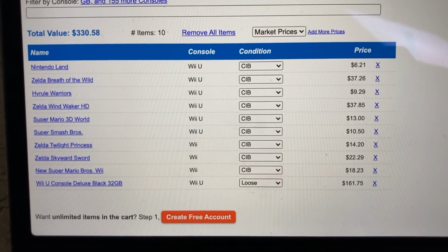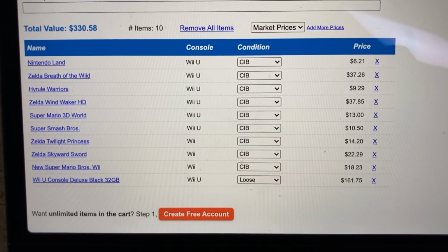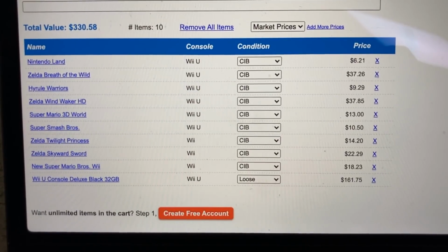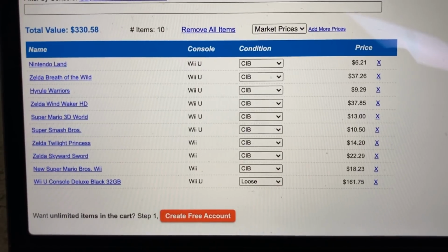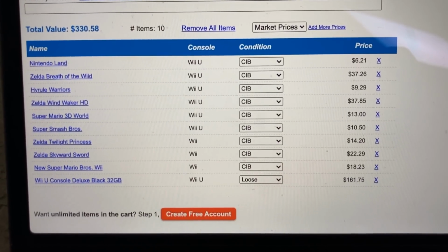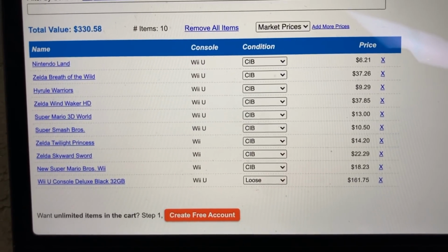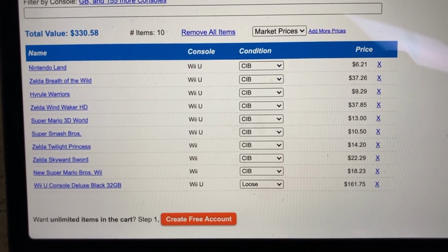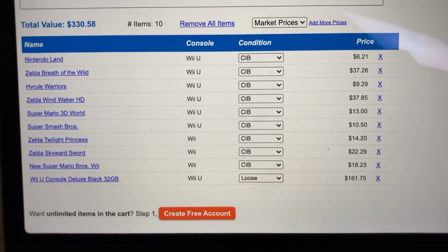Now, guys, a couple of these, I'm not exactly sure if they're accurate. I'm going to go ahead and assume that Breath of the Wild and Wind Waker HD are both probably a little bit lower, since 37 seems kind of high. I could be wrong, though. Honestly, I haven't looked up either of those games in a long time, so we'll just go with what price charting says, but always keep in mind that eBay recently sold comps are always going to be more accurate than plugging stuff in on this website.